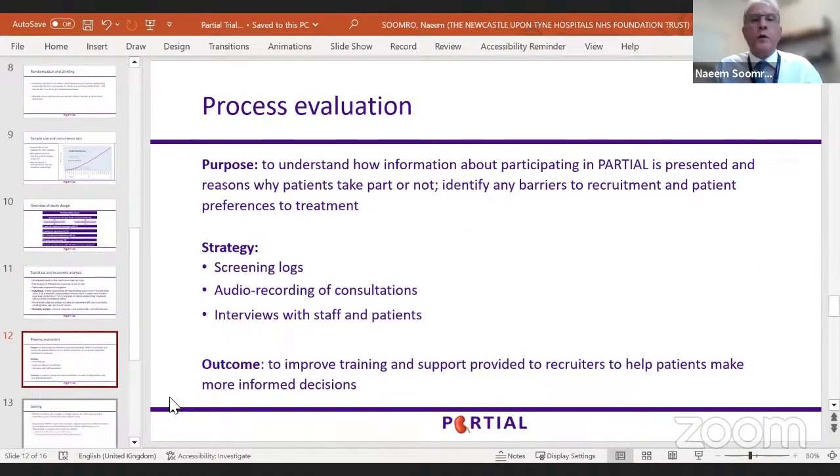So what is process evaluation? The purpose is to understand how information about participating in a trial is received, and the reasons for patients not to take part in a trial. Surgical trial recruitment, as you would know, is extremely difficult. And we want to identify barriers to recruitment and understand patient preference.